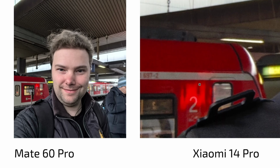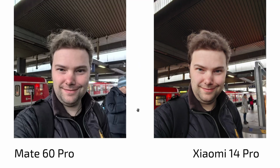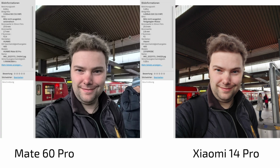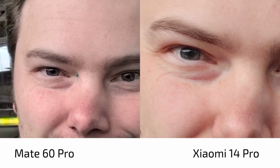Not much of a difference there and there. In terms of colors, it's almost the same, but we have a much noisier picture on the 14 Pro again. And when we take a look at the settings, we have f2.4, f2, ISO 400, ISO 400, and roughly the same kind of shutter speed. Let's zoom into my face and see the big difference.